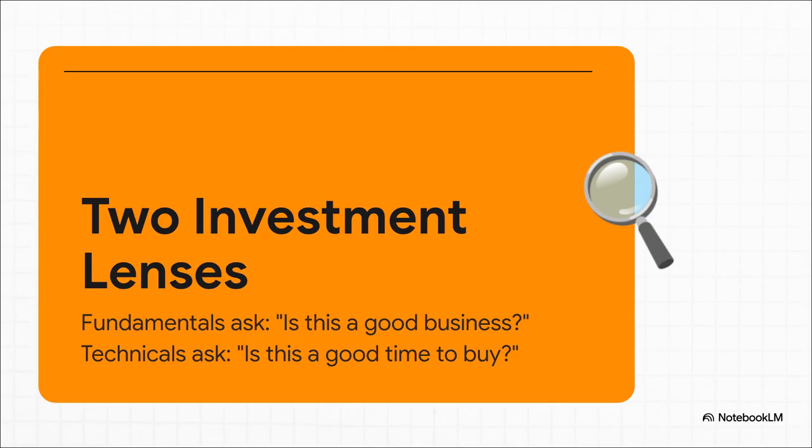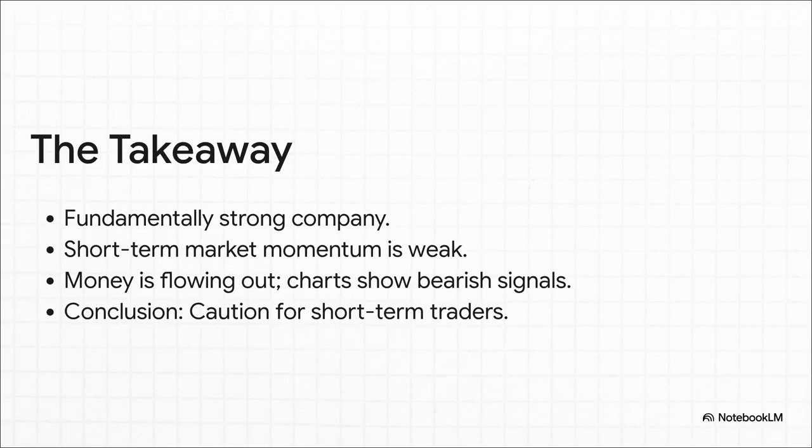But the technicals, they ask a different question. Is this a good time to buy? And right now, the charts are kind of screaming, maybe not. The most important thing to get here is that both of these things can be true at the exact same time. So, let's wrap this up.